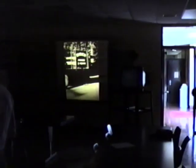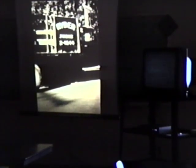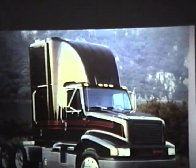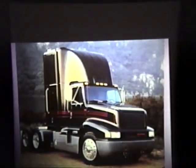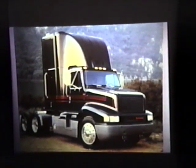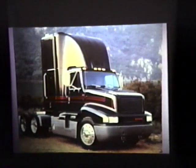A fellow by the name of Jim Ryder started Ryder Truck Rental back in the mid-30s, leasing his first trucks to a peer distributor there in Miami, Florida. And we've grown from that. Still a heavy-duty, high-mileage tractor, straight truck, full-service lease is a core part of our business. It's a major part of our business.